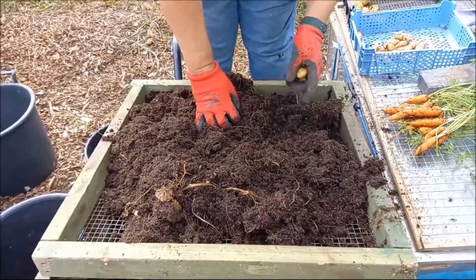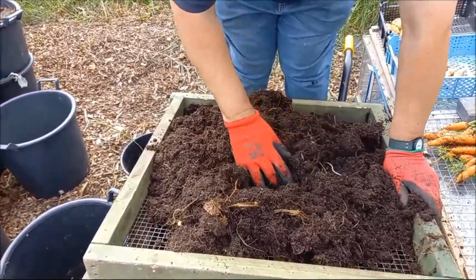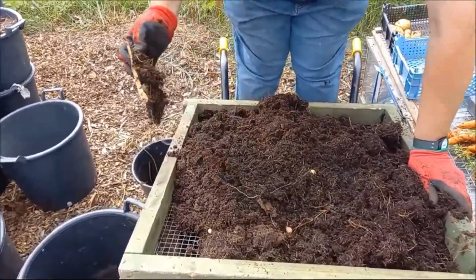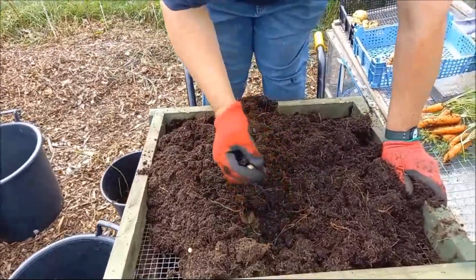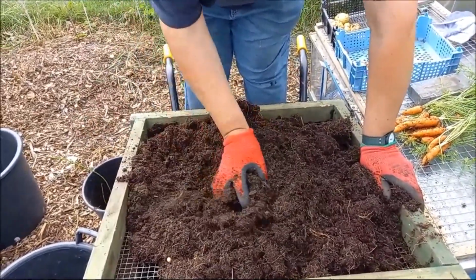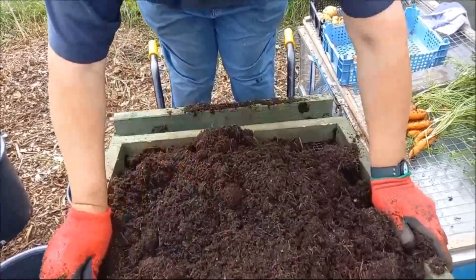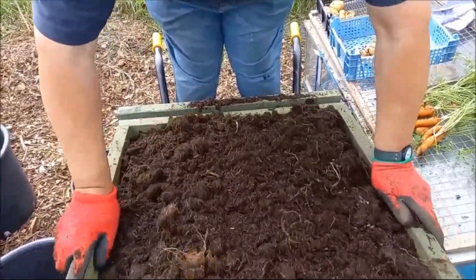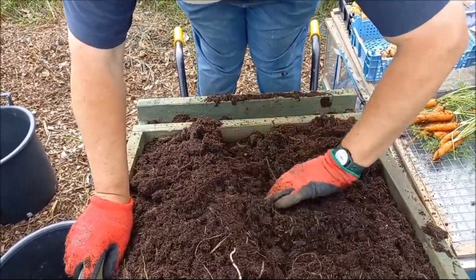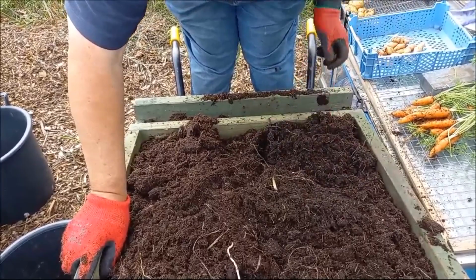Now, we've never grown Picasso in buckets before. We know obviously a lot of people online do grow them in buckets and have great success. How many tubers did you put in there? Two tubers. It looks very much like there's a similar quantity on both of the Picasso and the pink fir.